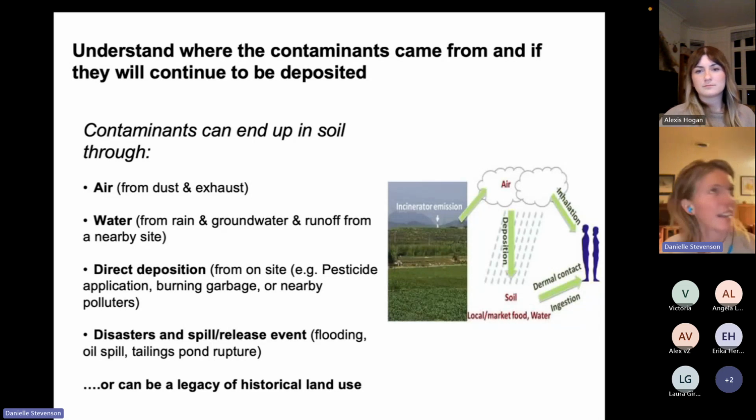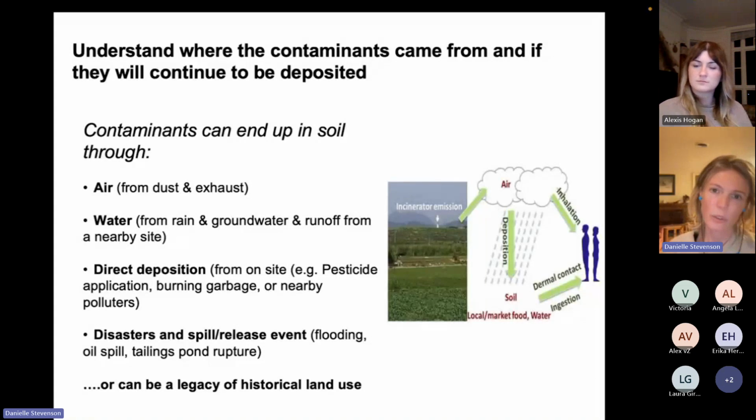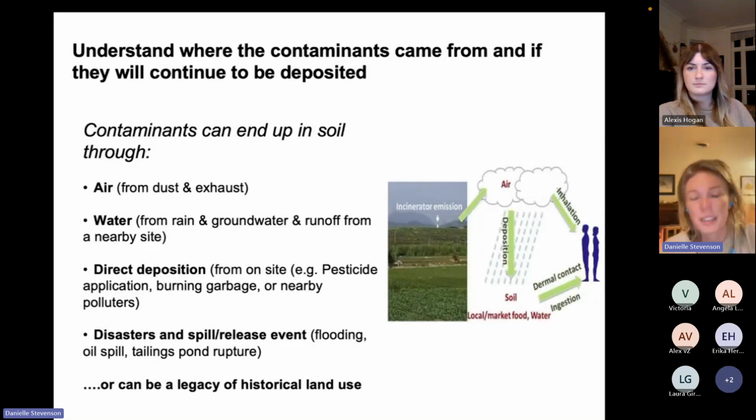And then I found some research on emissions from cruise ships and how within a few kilometers of a cruise ship terminal, where there's ships constantly coming in and sitting with their emissions going, those emissions can actually deposit metals through the air onto soils in the surrounding area. So it was really interesting. I just bring that up as an example.